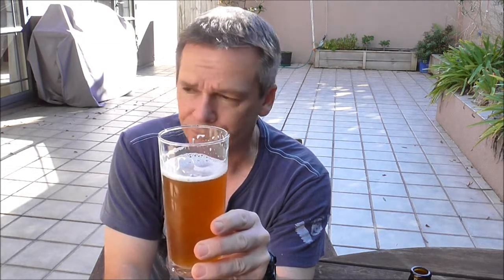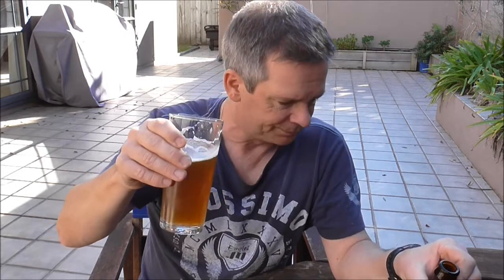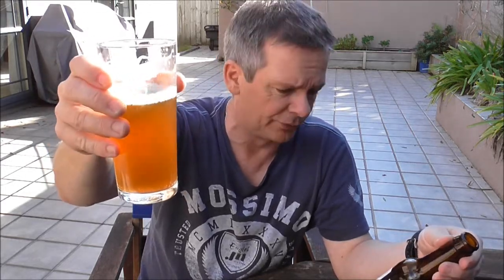Very nice. It's got some real sharp bitterness up front, and once again I'm picking up some nice sort of marmalade slash citrus flavour there. For a pale ale, it's actually drinking a bit more like an IPA, to be honest. Quite bitter, plenty of hops there.